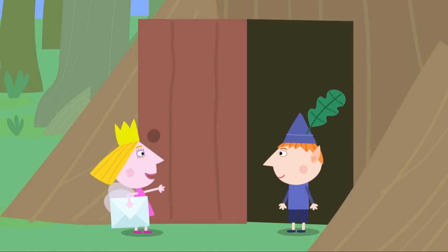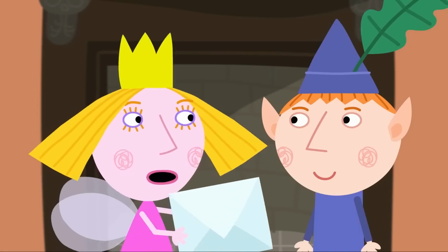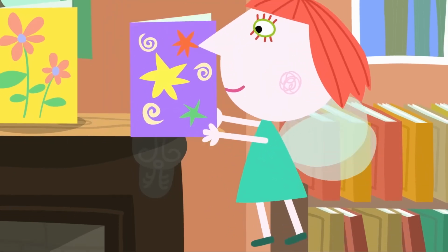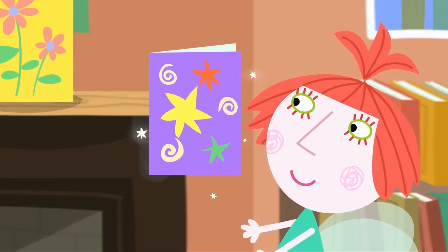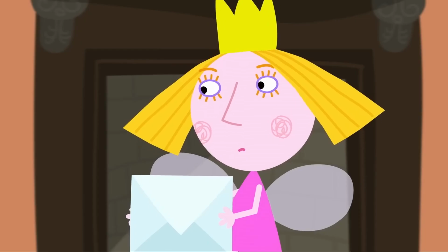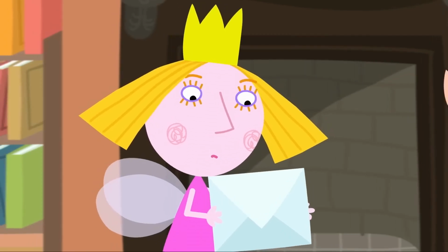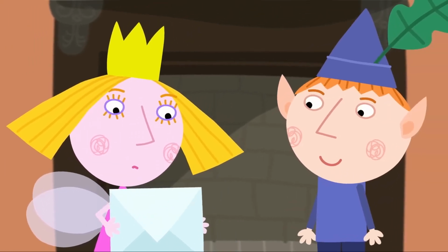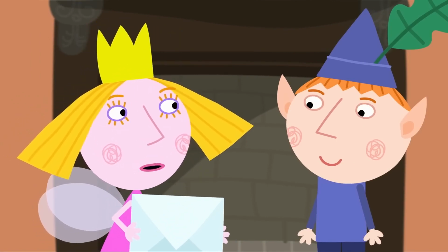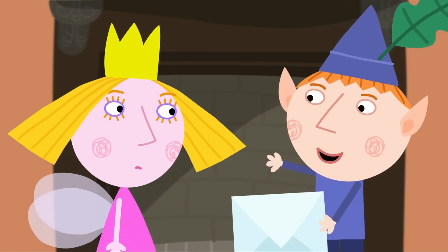Hi, Holly. Happy birthday, Ben. Come in. I've made you a card. Thanks, Holly. Ben's had lots of lovely cards today. I made my card with magic. Wow. I made my card with a computer. Oh. I bought mine from a shop. That's nice. Holly, can I have your card now, please? It isn't very good. I didn't use magic or a computer or buy it from a shop. I made it myself. You mean you didn't just use magic?